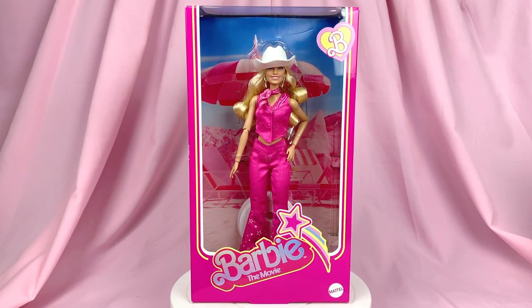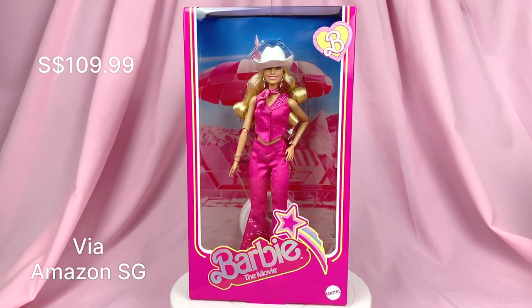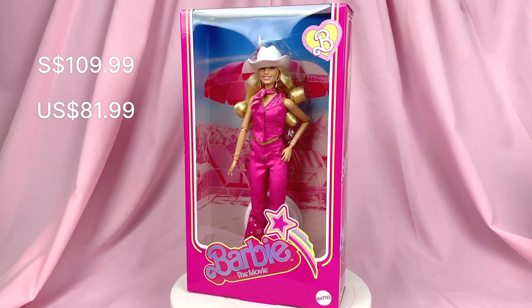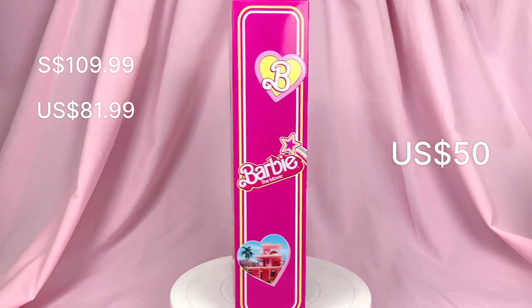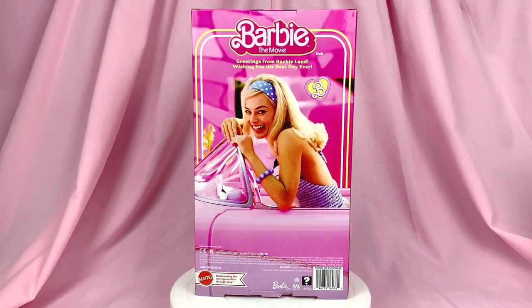And here she is. So I got her last week from Amazon Singapore for about 110 Singapore dollars, which roughly translates to about 82 US dollars, so it is a little bit steeper than the $50 price tag over there in the States, but that is the official retail price for the Asian market, so it is what it is. But I'm just really happy to have her.